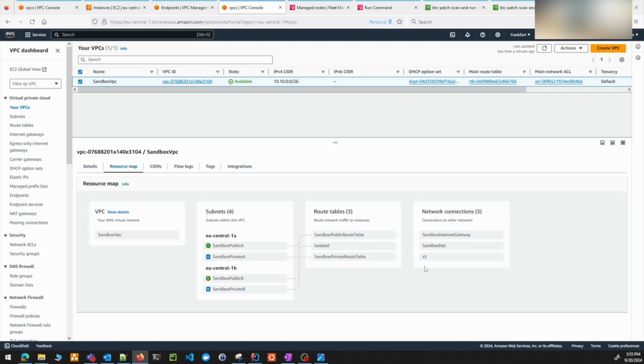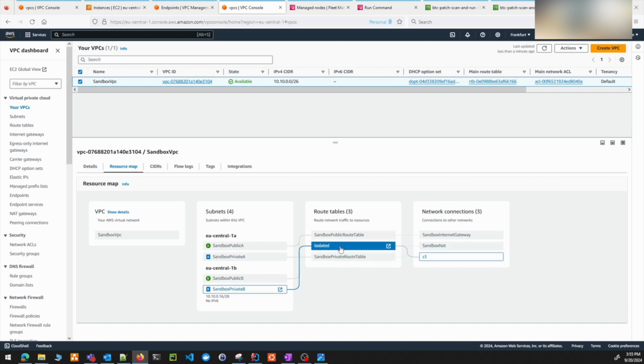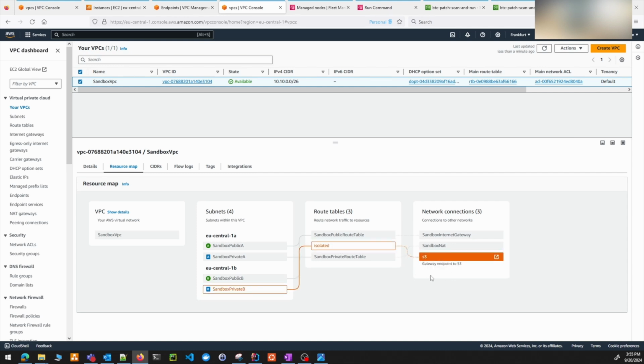and go to the resource map, you see now my private subnet is isolated. It has an isolated route table, and it has an S3 route, or the gateway endpoint to S3. So it can access an S3 bucket right now and grab the data out of it. And it also has the VPC endpoint association, which will help our instance to privately communicate with the SSM agent without going to the public internet.